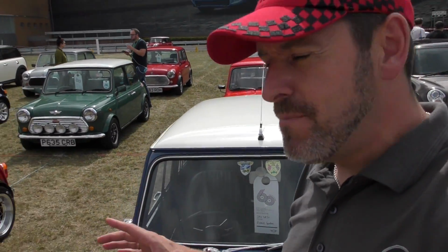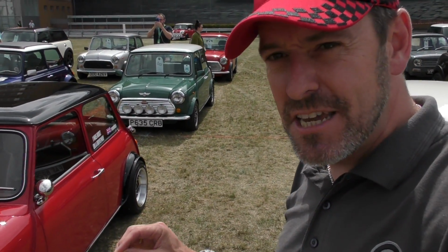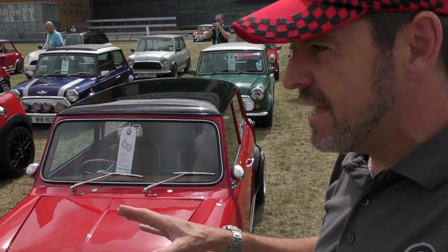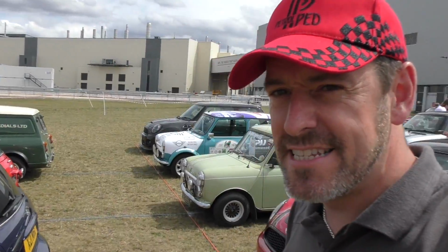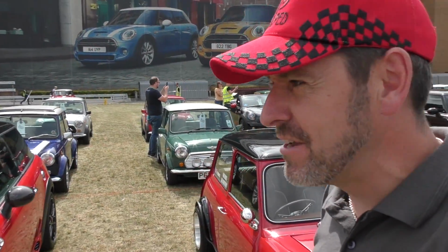And what we're doing basically with absolute accuracy and precision, lining up all the cars for a photo shoot. There's a big kind of cherry picker just there. They're going to put the camera up in the air, take some pictures of this super gathering of Minis.